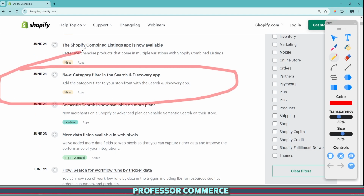Okay, so we have another update here for the Search and Discover app. This is talking about category filters, adding category filters to your storefront and Search and Discovery app. And this goes off of the new product taxonomy that was introduced. This was a huge update released, one of the biggest updates released in Summer Editions 2024. I covered it extensively in that video, and so I'm not going to get into it here because it's a massive topic. But if you're interested in Search and Discovery app, Shopify AI, and optimizing your products, definitely go check that out, because I go into it in huge detail about what it means and show off how it's used.